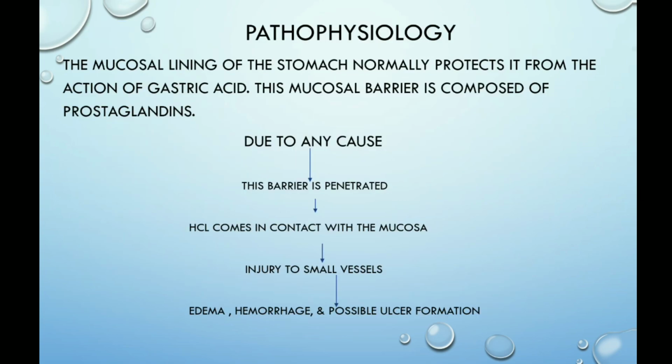Pathophysiology of gastritis. The mucosal lining of the stomach normally protects it from the action of gastric acid. This mucosal barrier is composed of prostaglandins. Due to any cause, if this barrier is penetrated, then HCl comes in contact with the mucosa and it may injure small vessels, which causes edema, hemorrhage, and possible ulcer formation.